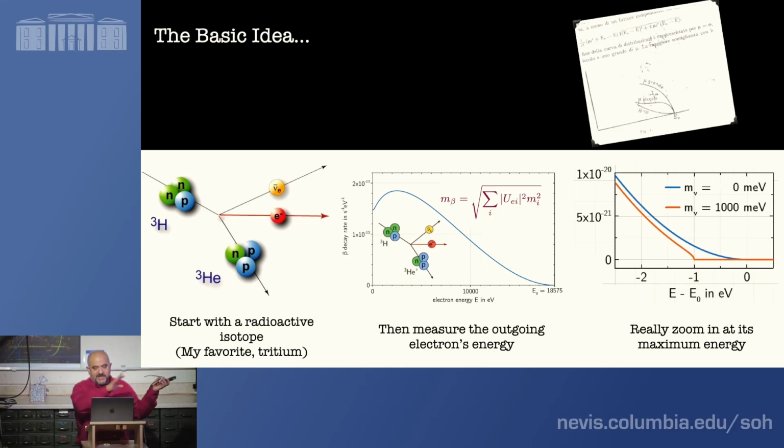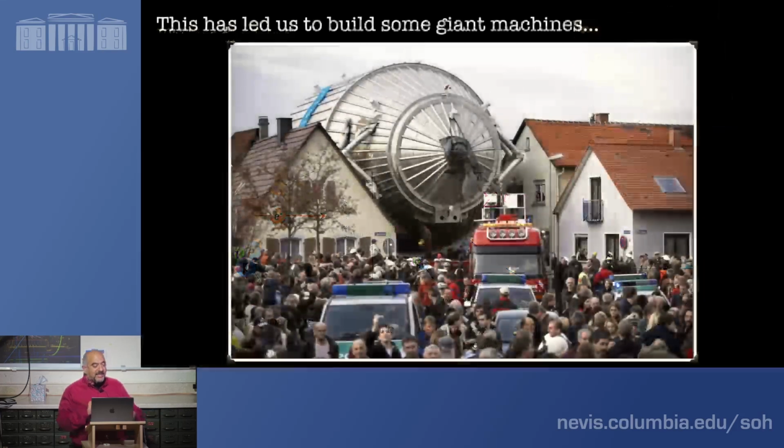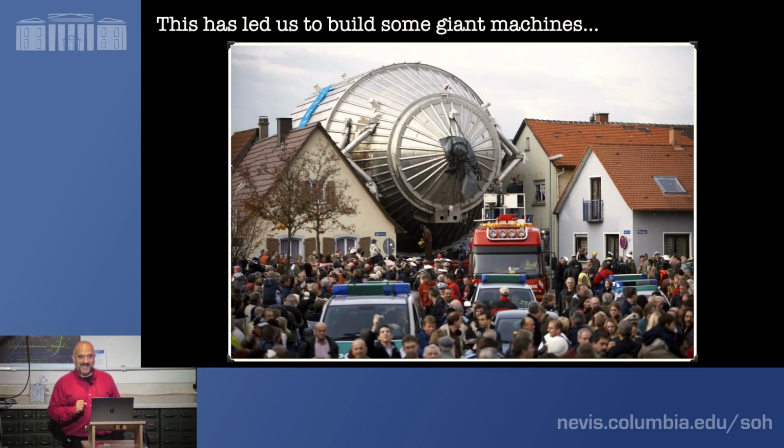This is the more technical part of the talk, so I'm going to skip over that, but I'm very happy to answer questions. This is my life, making that plot. However, we get to build very large machines again. So this is my other experiment. This is the Katrin experiment. It's located in Germany.